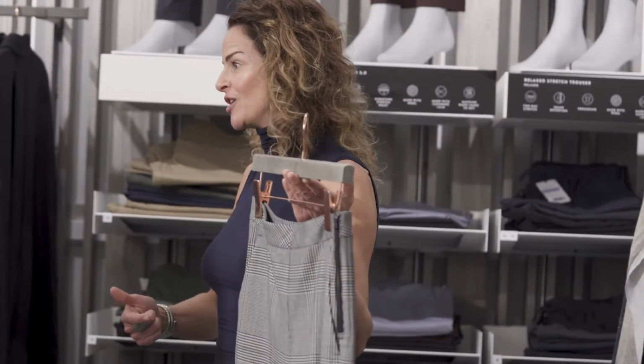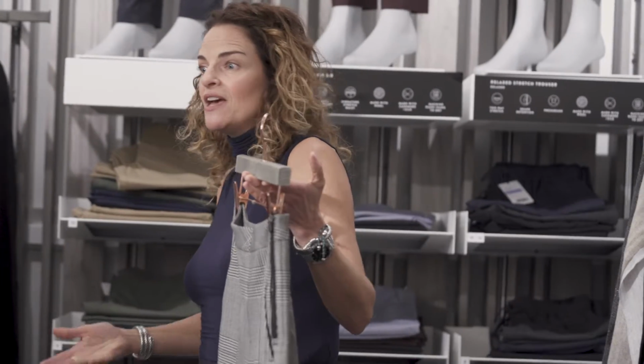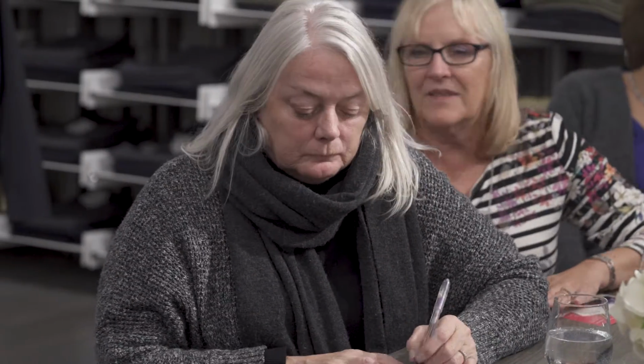Light gray, yes. Dark gray, yes. White, navy. Black, navy, burgundy. Looks amazing with burgundy. I have some outfits that I've pulled that I wanted to show you guys.